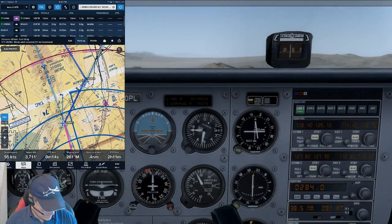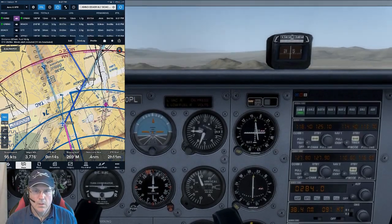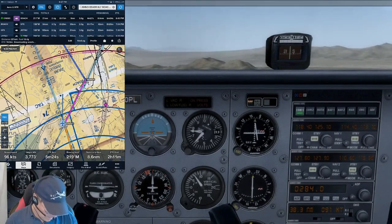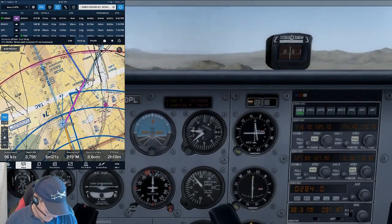Pretty much overhead the airport now. Squawk V4, contact Santa Monica Tower 120.1, and just join the left downwind on the south side.